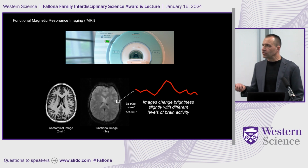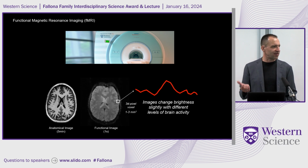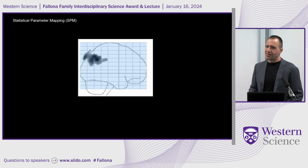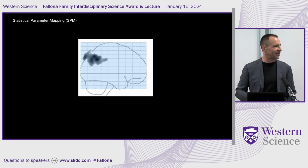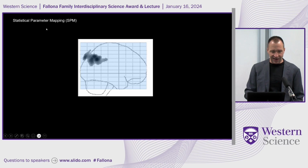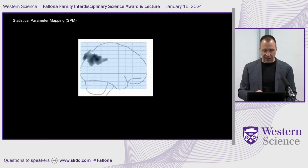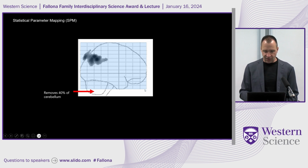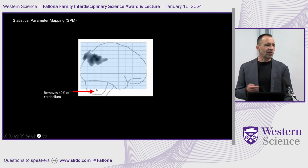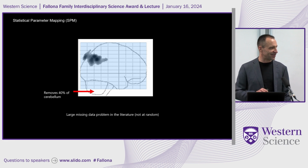And so what has been found since the late 90s is that not only motor tasks activate the cerebellum, a lot of different cognitive tasks that don't involve any movement at all also activate the cerebellum. Now, when I started with it, this evidence was still rather patchy. And the reason is, like good neuroscientists do, the neuroimagers also ignored the cerebellum completely, to the degree that the standard analysis packages, this one written at UCL, which at that time about 90% of the imaging studies used, simply cut off 40% of the cerebellum, right? It only analyzed data in this blue bounding box, and the rest was ignored. Okay? So if you look at the literature, you have really a large missing data problem, and it's not missing at random, right? It's very discriminatorily missing against the cerebellum.